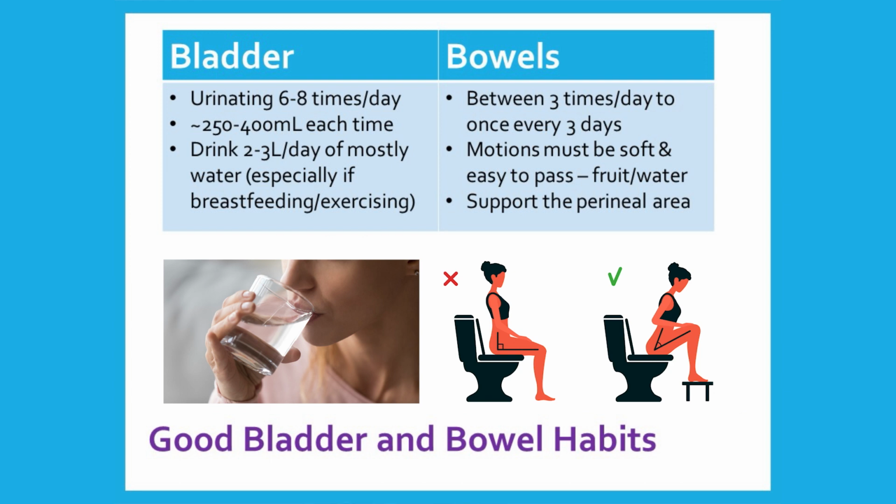And postnatally, if we've had a vaginal delivery, often it's more comfortable to support the perineum with a clean maternity pad for emptying the bowel, and also using a footstool and leaning forward to unkink the bowel.